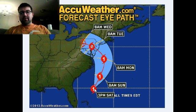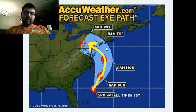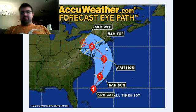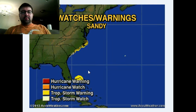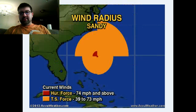As of 3 p.m., here's your cone. Sandy at a Category 1, taking a northeasterly track and then turning back northwest once it gets caught up in the 500 millibar trough and phases in with that, and then it makes landfall somewhere right in here. We'll give you a closer look at that in just a second. Tropical storm warnings are in effect basically from North Carolina all the way down the coast to the Georgia-South Carolina state line, so Cape Hatteras included in that, probably down to Savannah, Charleston, places like that.